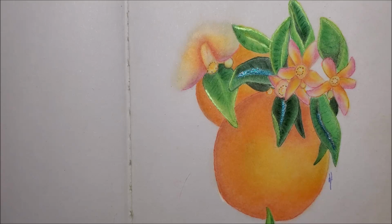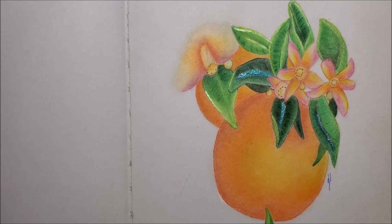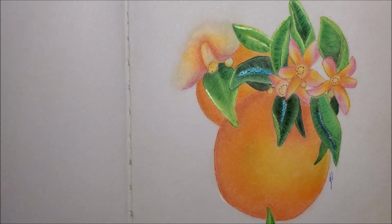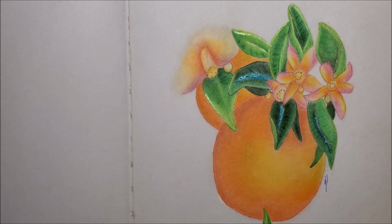Anyway, so that is it. We have finished our orange citrus flowers, or whatever it was. I forget what the title was now. It's been a bit. And yeah, we're done. Cat fur and all. She's up there asleep, but it's done. I'm pretty pleased with it.